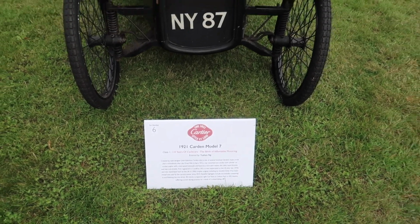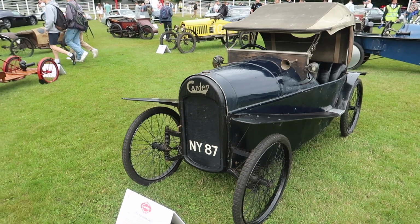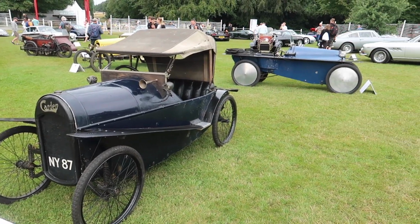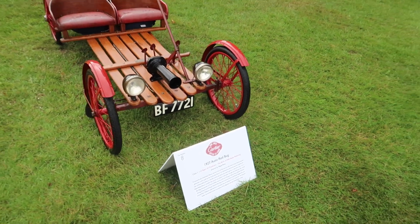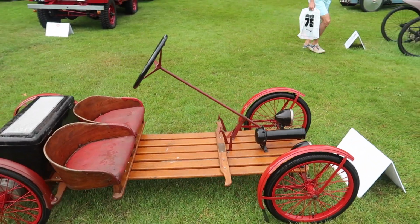Another 1921 car, this is a Carden Model 7. These cars are so small I wouldn't even fit in it. This 1927 Autoredbug pretty much is a cycle car. It's just some wood and some wheels, and a steering wheel, and that's pretty much it.